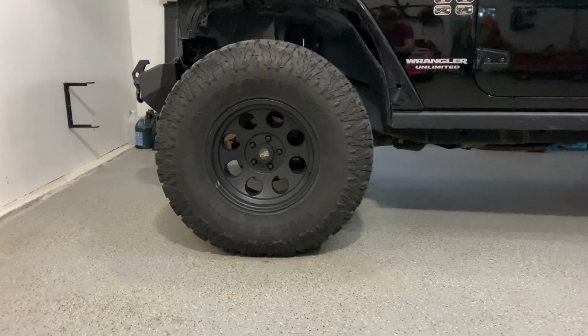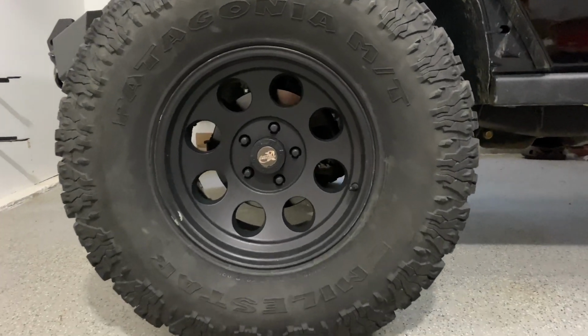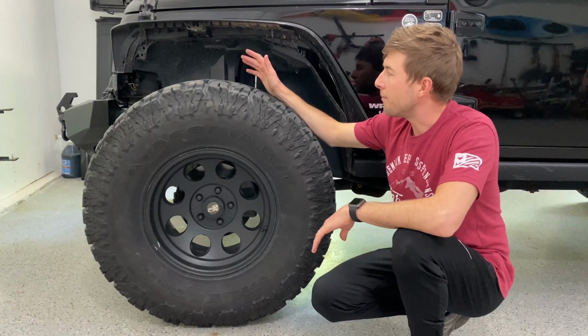The tread blocks are wearing in really pretty evenly. If I run my finger over the siping, I can feel just a slight cupping, which tells me they're definitely ready to rotate. And I've heard that about these. You've really got to keep them rotated about every 3,000 miles, which is my plan.